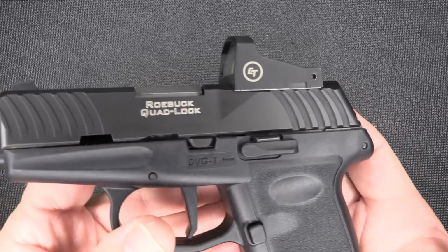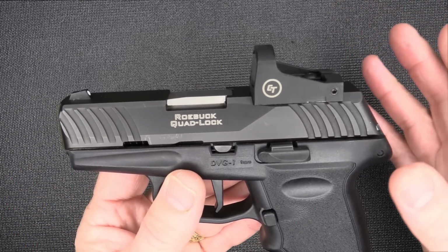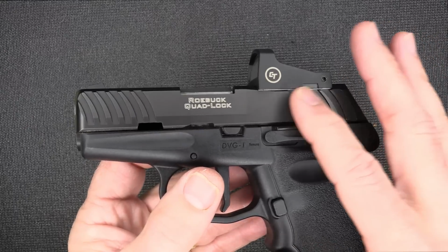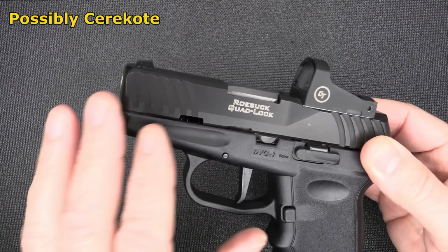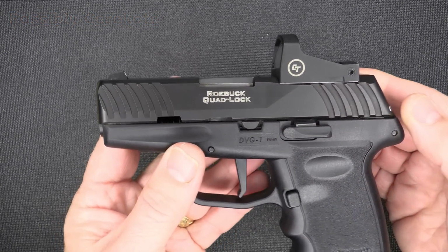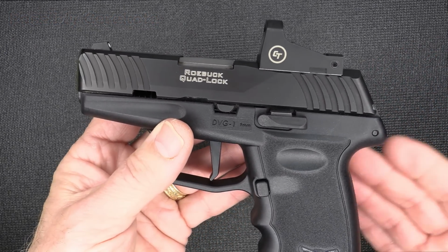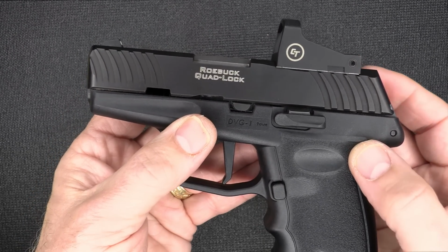But one of the things I really like that they've done is the slide. Now this is a stainless steel slide, but it has a black nitride finish on it. At least that's what I can tell. I mean, it looks that way. It has that sheen to it. And it just has a very nice look. To me, a huge upgrade over the original CPX, and they've probably gone with this finish on the CPX.